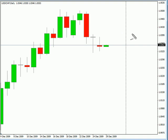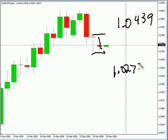It did have a decent range and did close the gap. It also formed an inside bar due to light volume due to the holidays. We are looking for it to continue moving sideways, with a sideways bias. Look for it to potentially go as high as 1.0439, possibly as low as 1.0275.